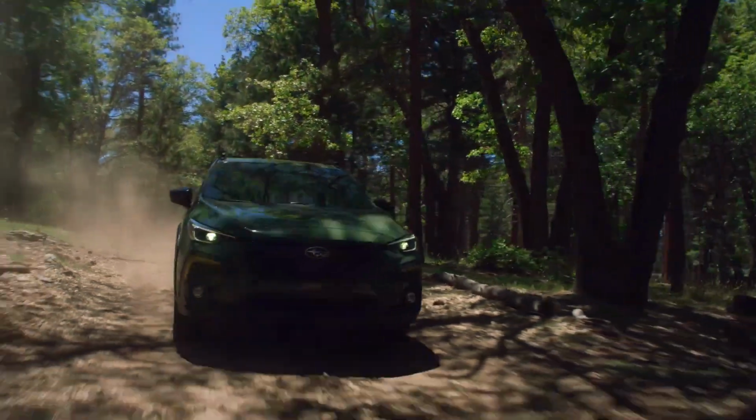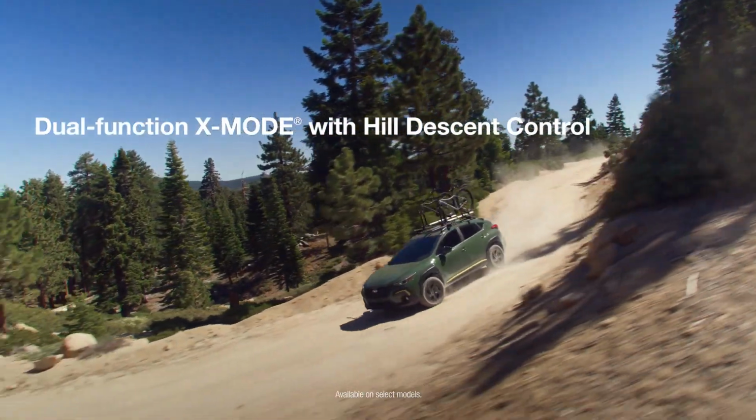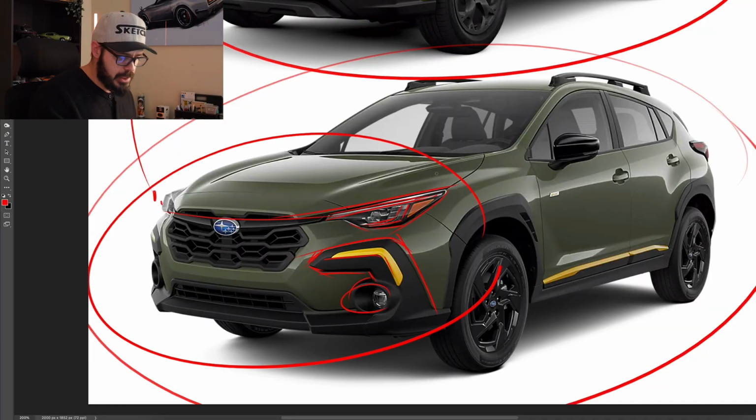But I guess it does have some function, because if you go and hit some rocks, some branches, some trees, it's gonna protect the front end, having those big bulky plastic pieces in the front end. Overall, great facelift or upgrade for the Crosstrek in the front.